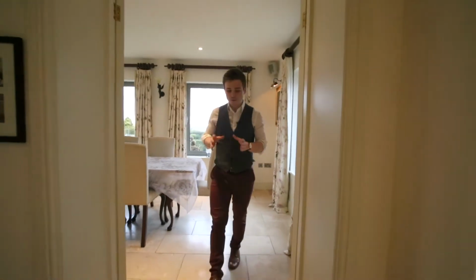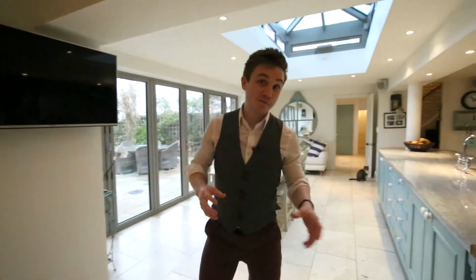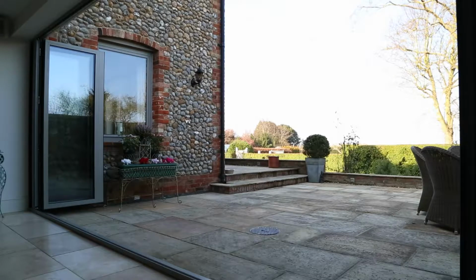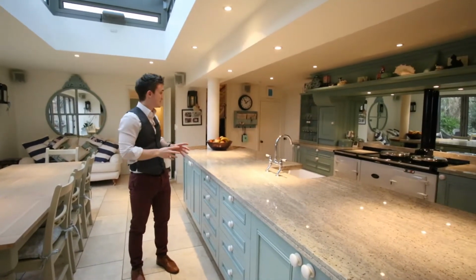The layout here pulls us through to the kitchen. And what a kitchen it is. Probably comes as no surprise that again, it is light, it is bright. These bifold doors connect you straight outside, so glorious sun patio there. And on this side, we've got the most stunning fitted kitchen.